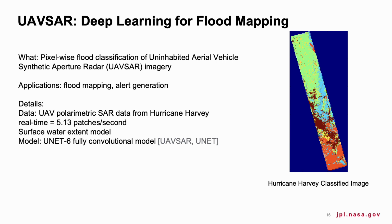If you're familiar with machine learning models, this uses a U-Net architecture, which is a fully convolutional model and has a contraction and expansion path.